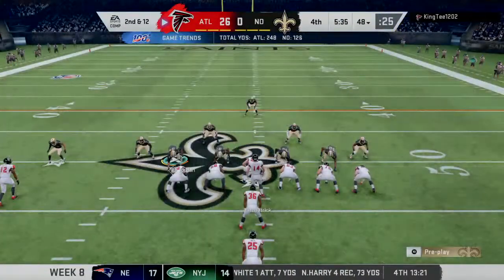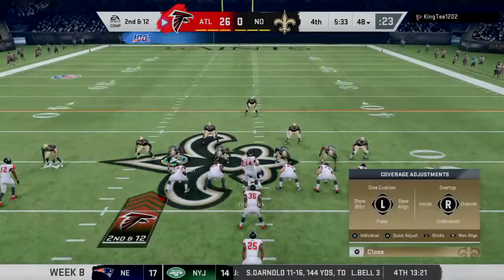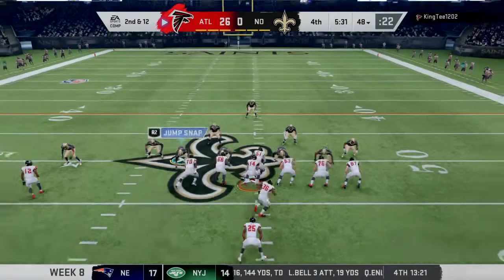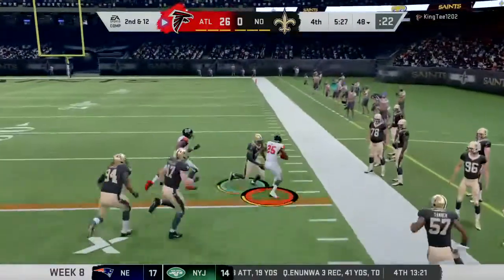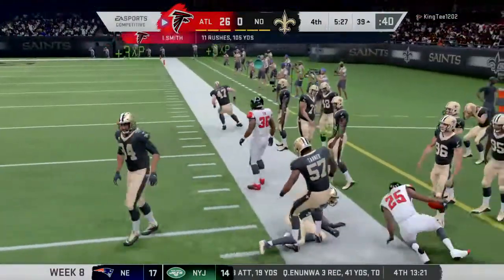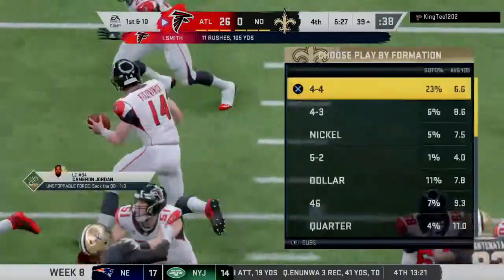So the opening play of the drive goes backwards. Now they'll come up on 2nd and 12. They go back to the ground with Smith. Room to run inside the 40. It's a gain of 13 and a first down for Atlanta.